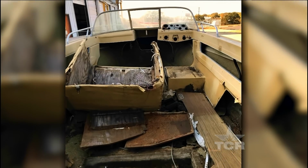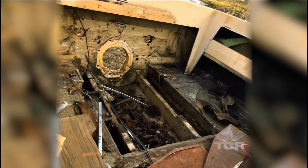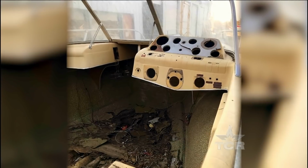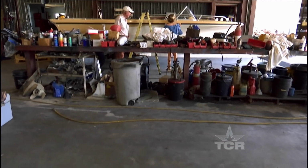I found this 1964 Glastron boat on Craigslist early one morning, and the more I talked to the owner, the more concerned I got because it was just a total mess. It had been in storage for years and years, not on the water, and it had a lot of wear and tear on it, so I wasn't sure what we were getting into.